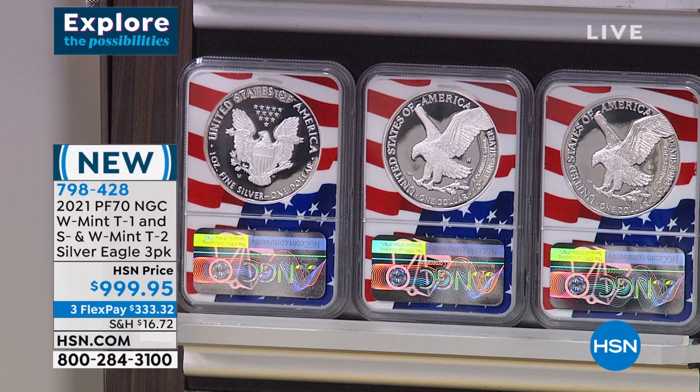Now, this is the same situation. I have about 300 sets. A guy helped me fill in, and actually it was the Type 1, the W Mint Type 1s. The lowest price I have sold this three-coin set for in NGC prior to this, and that was in my dual core, not flag core, was $1,299. So for me to be able to do this at $999.95, I've not sold these proof coins for less than $400 a piece.